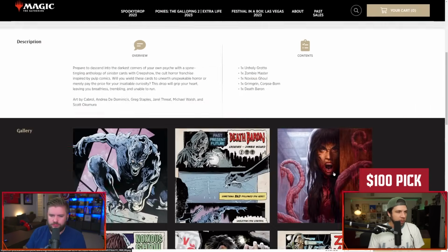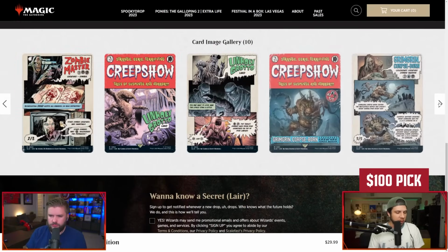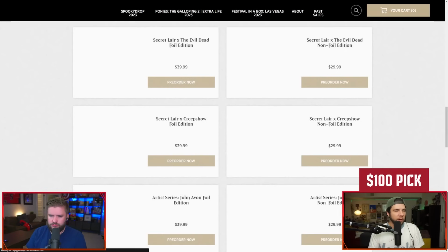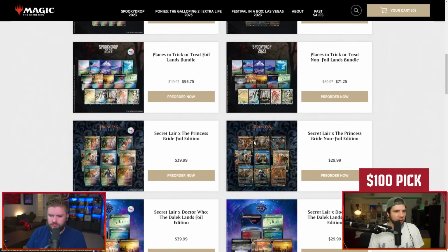$29.99 for this one. You get some fun cards. You get this really cool comic book looking treatment. The other thing we're going to do is we're going to go with Princess Bride. Princess Bride, also non-foil. Never heard of that.